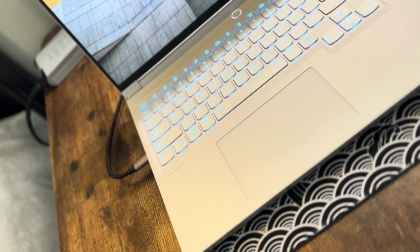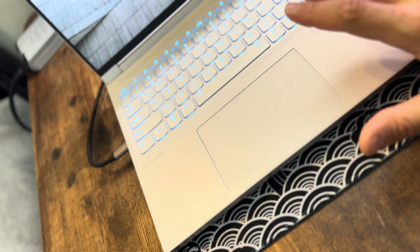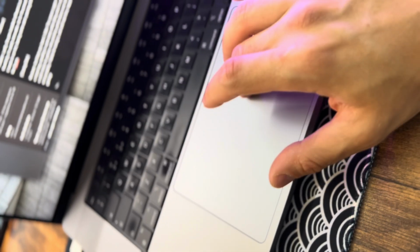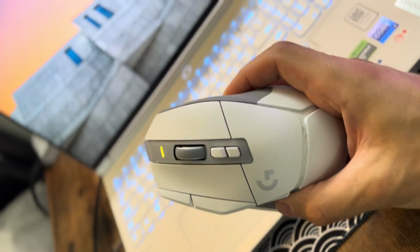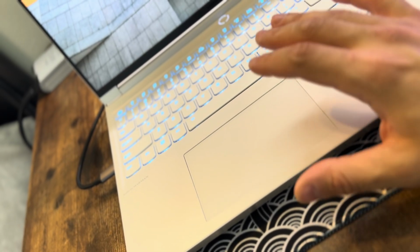Yeah guys, as regards the trackpad, it's an okay trackpad. It's a normal trackpad. Nothing exceptional here. It touches and feels nice, but you cannot compare it with the trackpad of the MacBook Pro. In my opinion, the best of the best. You know, if you use a mouse like I use this Logitech mouse, I do like it so much as a productivity mouse. You almost don't need this trackpad at all.